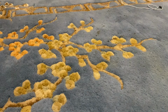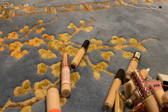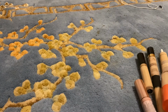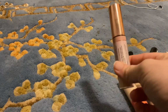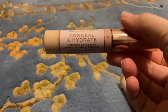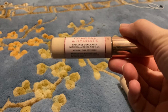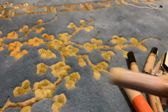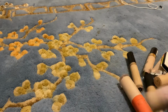So, I'm gonna dump them all out. All right. Okay, so first things first, we'll just get this one right out of the way. This is the Revolution Conceal and Hydrate Radiance Concealer with Hyaluronic Acid and Acai. This one's in the shade C2.